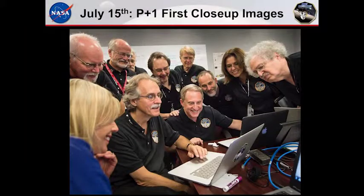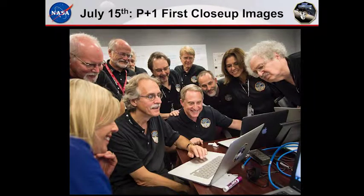Here is a picture of us seeing the first images coming in. On the day of encounter, we did not get images down from the spacecraft because the spacecraft was just too busy taking data. So it wasn't until the next morning after we'd all caught up on our sleep, we came in and we got the first pictures back. And here we are gathered around looking at those first pictures.